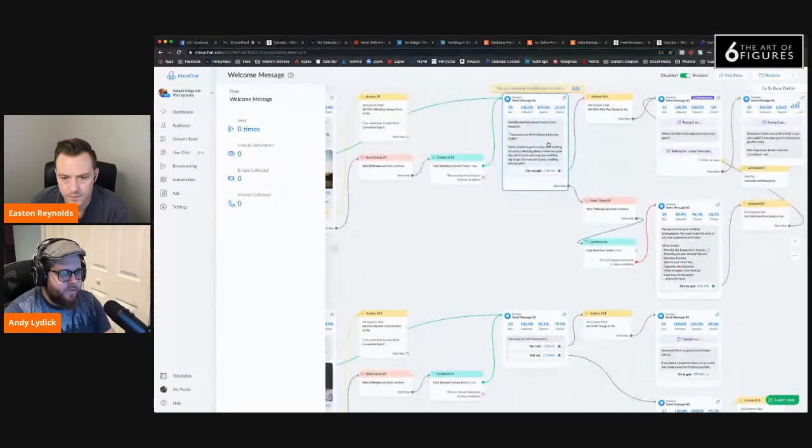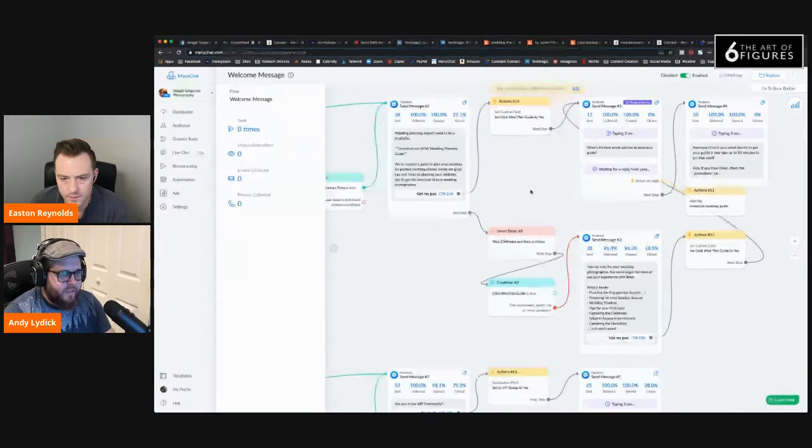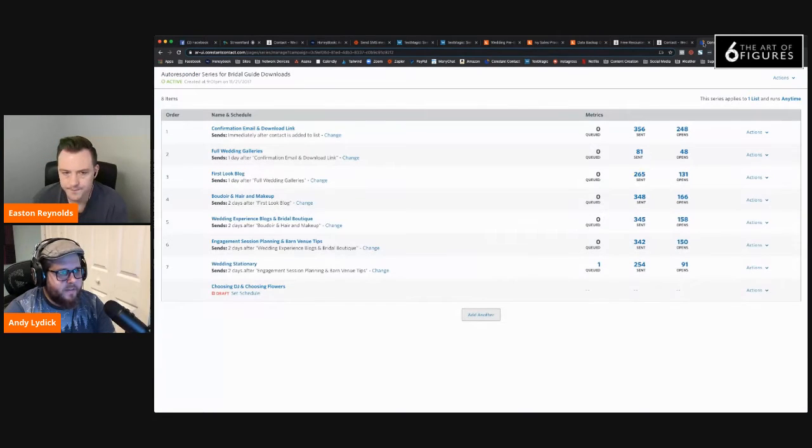I also have an option for them to download my wedding planning guide. So they can actually input their email, and this will fire a zap, which will tell my email marketing program to send the guide to them and put them into that sequence. So this is the sequence here. Basically, this is the confirmation email on the download link, and then I have a bunch of other emails in this to just give them further value and get them to book with us, basically.